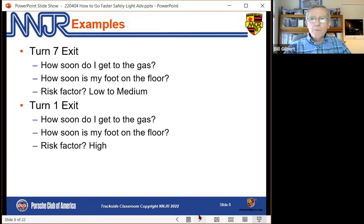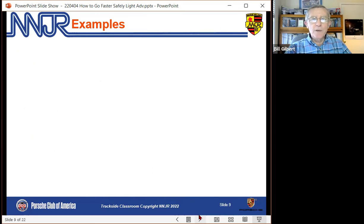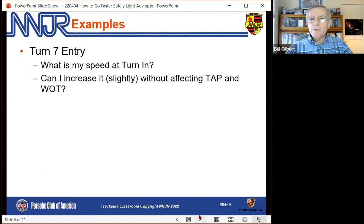So just be aware that, yes, we can tweak all of these factors, but there has to be an assessment of the risk. We can do the same analysis on turn entry, and it's the same discussion, only with more risk associated with it, because now we're coming into the corner faster. So we have fewer options that we can apply without the risk factor going up. So here, if we're going to increase entry speed, it needs to be by very, very tiny increments.